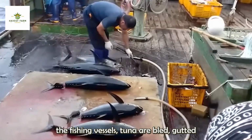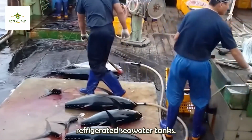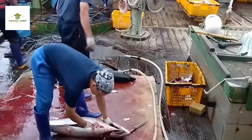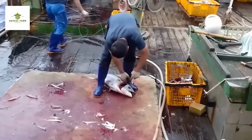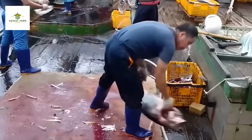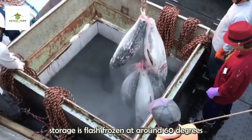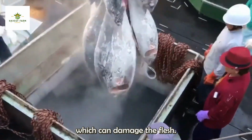On board the fishing vessels, tuna are bled, gutted, and then stored in ice or refrigerated seawater tanks. Tuna destined for export or long-term storage is flash frozen at around -60 degrees to prevent ice crystals from forming, which can damage the flesh.